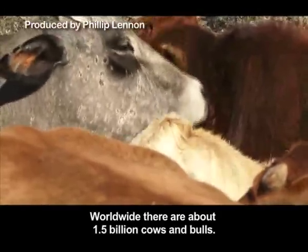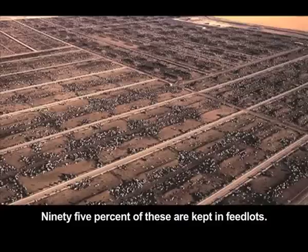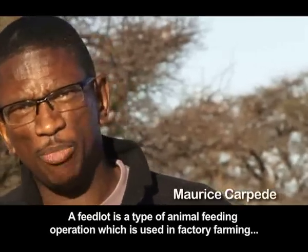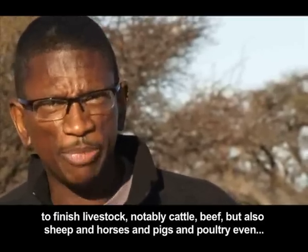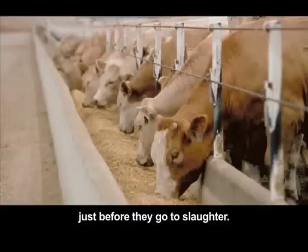Worldwide, there are about 1.5 billion cows and bulls. 95% of these are kept in feedlots. Now, a feedlot is a type of animal feeding operation which is used in factory farming to finish livestock, notably cattle, beef, but also sheep and horses and pigs and poultry even, just before they go to slaughter.